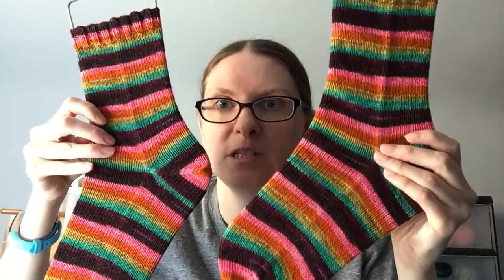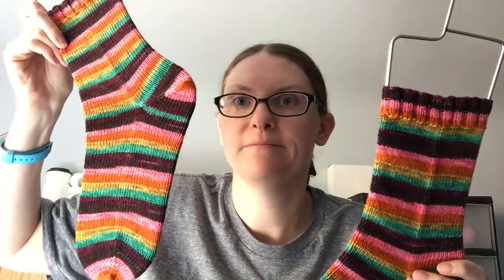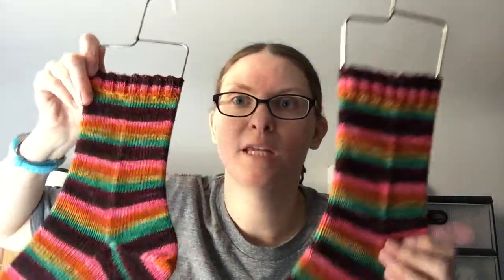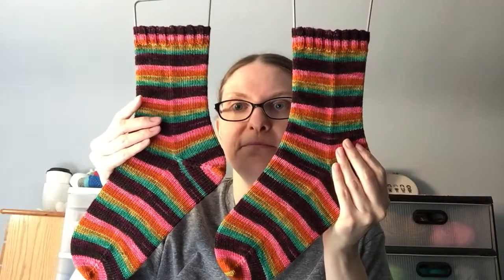Let's see, 64 stitches. I use the Smooth Operator sock pattern and I do afterthought heels. And I use the KirbyWirby video on YouTube because I like her heel better than the pattern one. And I use 2.5 needles, two at a time, magic loop. I forgot to say that last time, that I do the magic loop. Oops. So yeah, these are done.